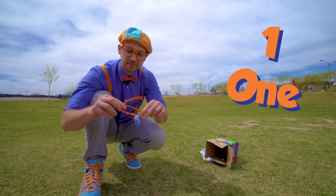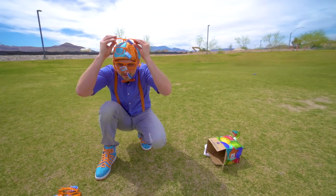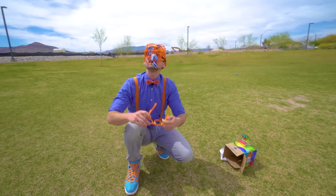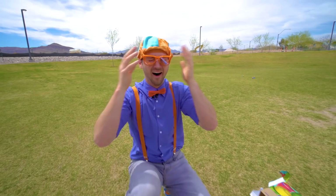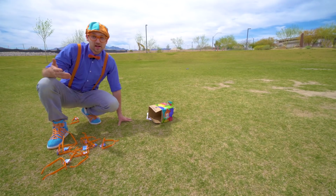So, 1, 2, 3, 4, 5, 6, 7, I can't see, 8, okay, 9, 9 pairs of Blippi glasses. 1, 2, 3, 4, 5, 6, 7, 8, 9. All right, now we need to find the next number.